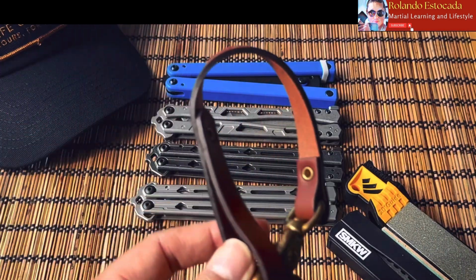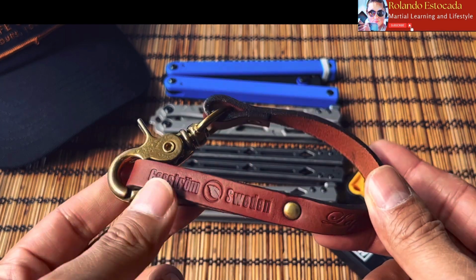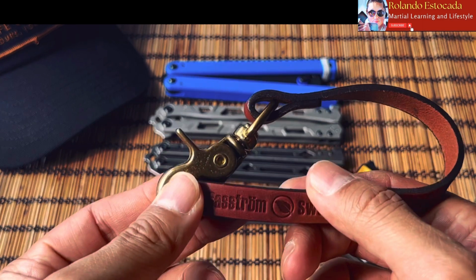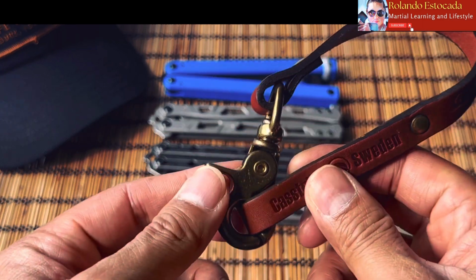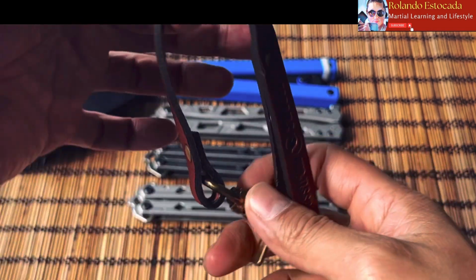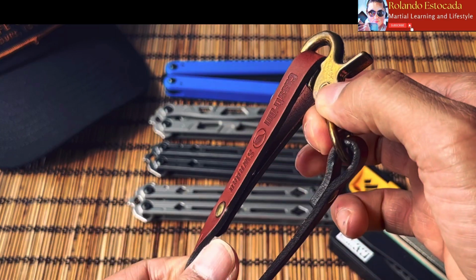This one, I'm going to be honest, I have no idea what this is, but I'm going to take my best guess based off of what I've seen on the web. This is a belt loop for your knife sheath. So you loop this through your knife sheath, and then you attach it to your belt, so it hangs off your belt either this way or this way.